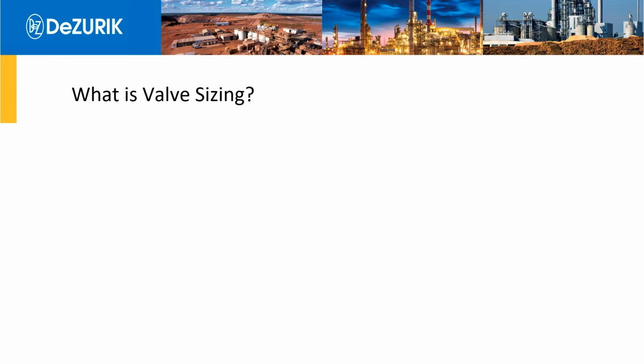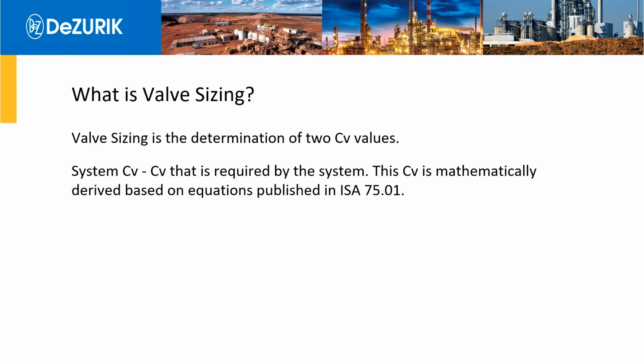So what is valve sizing? Valve sizing is the determination of two CV values. There's a system CV, a CV that is required by the system. This CV is mathematically derived based on equations published in ISA, Instrument Society of America, standard 75.01.